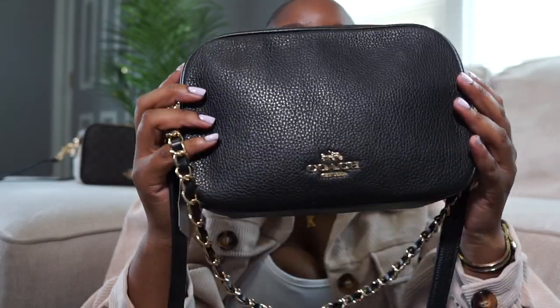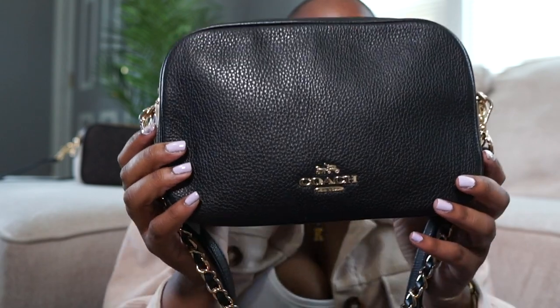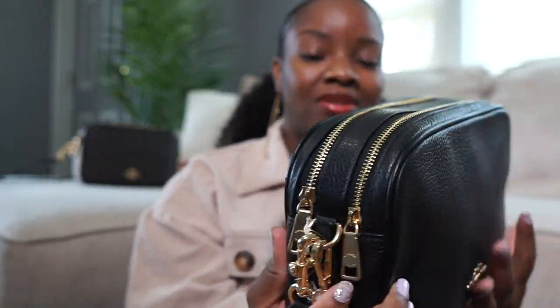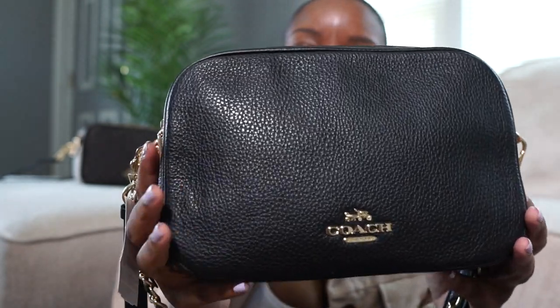Okay. So this bag is super cute. I bought this one for a nice everyday bag. So this is the Jes Crossbody bag. And it's just black, but it's so cute. And of course, Coach came through with the phone pocket. Okay? But look at this bag. It's just a plain black leather bag. But it's gorgeous, honey.